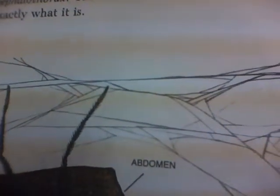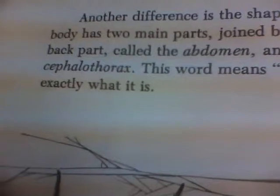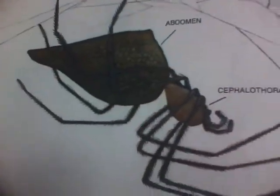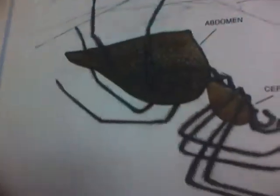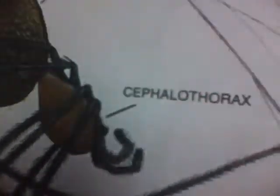I don't know how to pronounce that. Well, now I know it's a cephalothorax. That's it. Cephalothorax. This word means head chest, and that is exactly what it is. See, here's the abdomen. And the cephalothorax, right here.